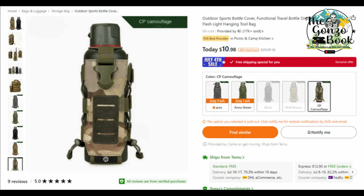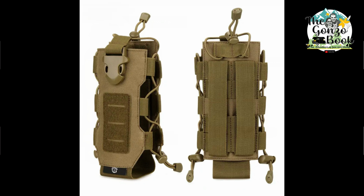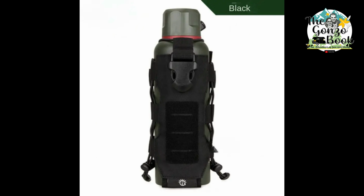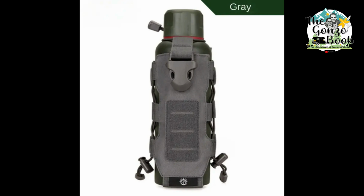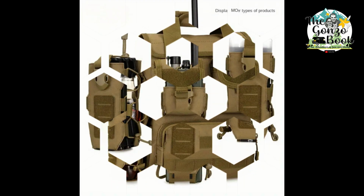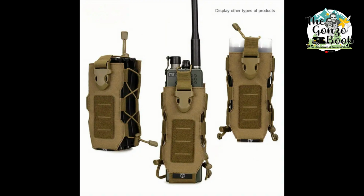Number 6. Functional travel bottle organizer features. Made of high-quality nylon, waterproof and wear-resistant. It is an essential tool for outdoor activities. The craftsmanship of this water bottle bag is exquisite, and the stitching is durable, which increases the service life of the bag. The water bottle bag is suitable for various water bottles with a capacity of 0.3 litres to 0.85 litres. The strap can be adjusted.